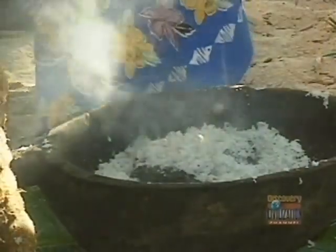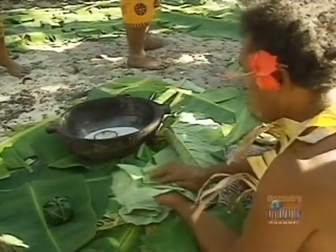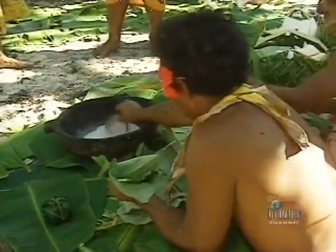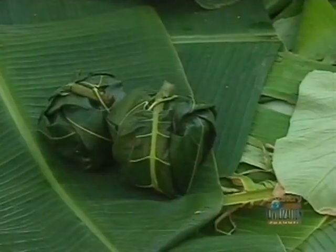One hot rock from the fire is enough to soften the grated coconut, which is squeezed between banana leaf fibres. The result, coconut cream. Warm taro and breadfruit leaves are flexible enough to make a parcel for the cream. Wrapped up and roasted on the fire, it makes a Samoan delicacy called palusami.